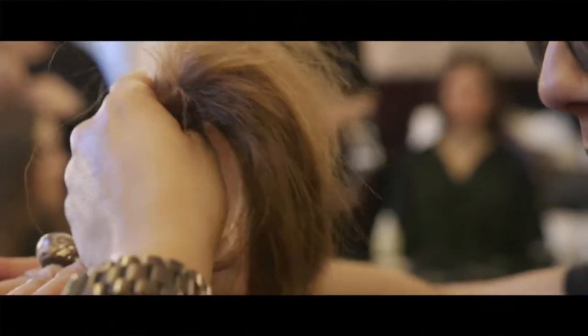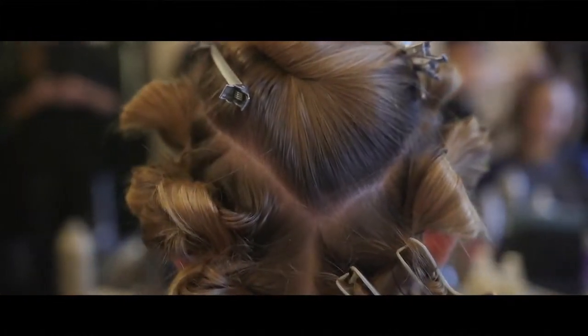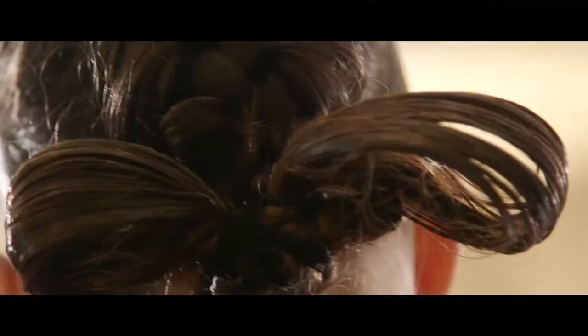tie detail in it. And in order to achieve that look, we primed the hair with Anti-Gravity Spray to give a nice and good foundation. We prepped it with Hair Resurrection Spray, which gave me a lot of grip, so when we were stitching it, it was fantastic. And then we finished it with Session Spray and Texture Master to give that glossy, glamorous, and expensive feeling to the hair.